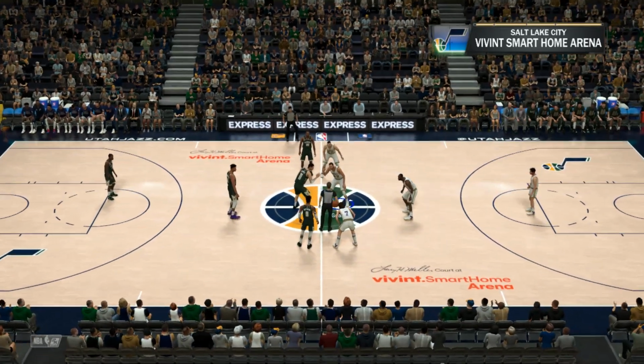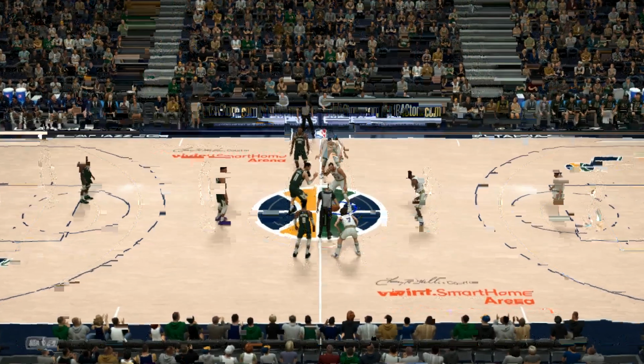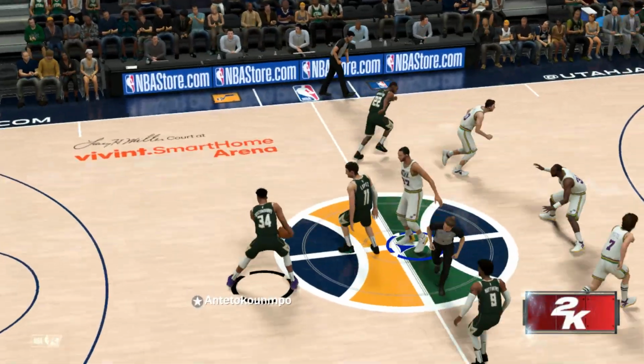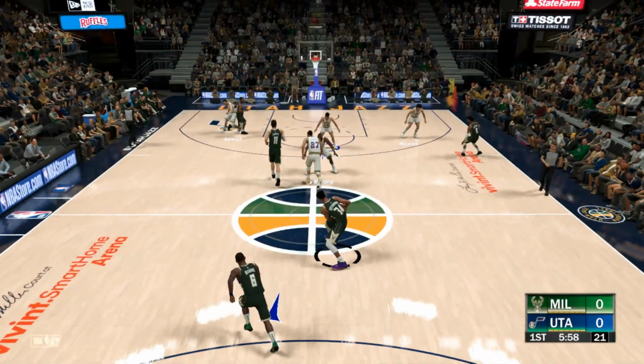Kevin Harlan alongside Clark Kellogg and on the sideline, our Hall of Famer, David Aldridge. We've got the Milwaukee Bucks taking on the Utah Jazz.